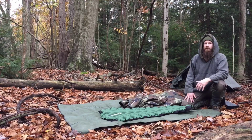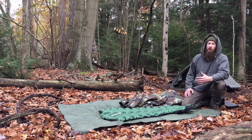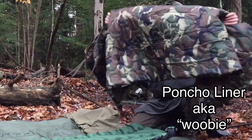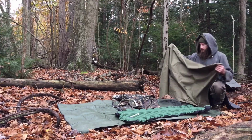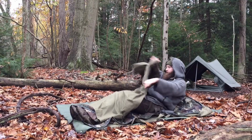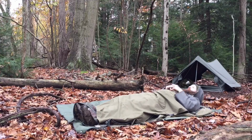On my last overnight, I used a 0 degree Kelty bag, which is awesome, but it's really large and really heavy. So tonight I went with something a little bit lighter, a woobie, which is nice and light, and one of my plash palatkas. The idea is to use this as a bivvy. So I used the tie outs from the poncho liner to bind it to the palatka and lash it together. This should be awesome. I think this is going to be really good. The canvas will help hold in the heat and take advantage of the insulation from the poncho liner.